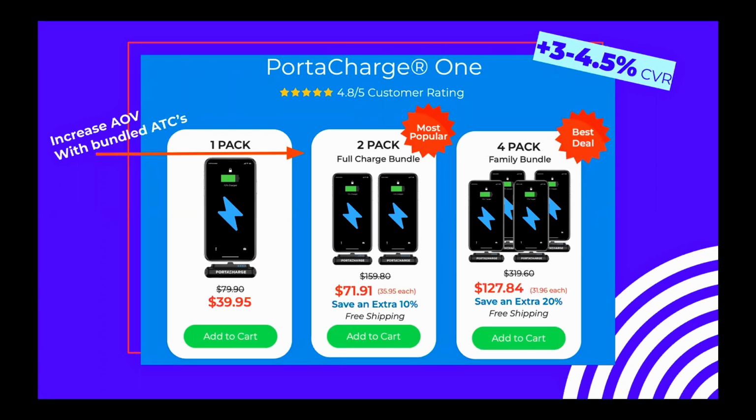Going back to Porter Charge, what we did for them was we created a landing page that had bundles. So they sell phone chargers. One phone charger was $39.95. That's typically what most people do, they just have the one item and then they have a dropdown that says, if you want, pick two. If you want, pick three. What we're seeing helps conversion rate is actually just showing the bundles as a way with a one-click checkout, with add to cart.